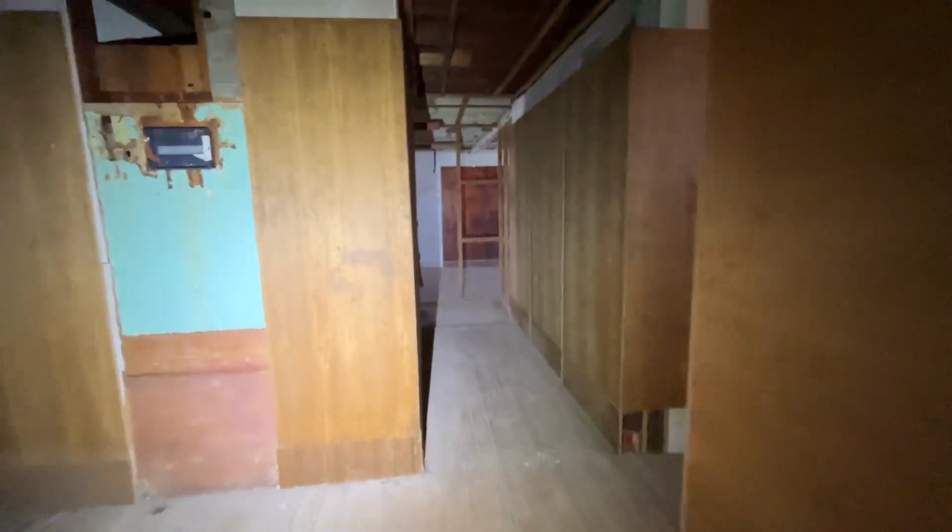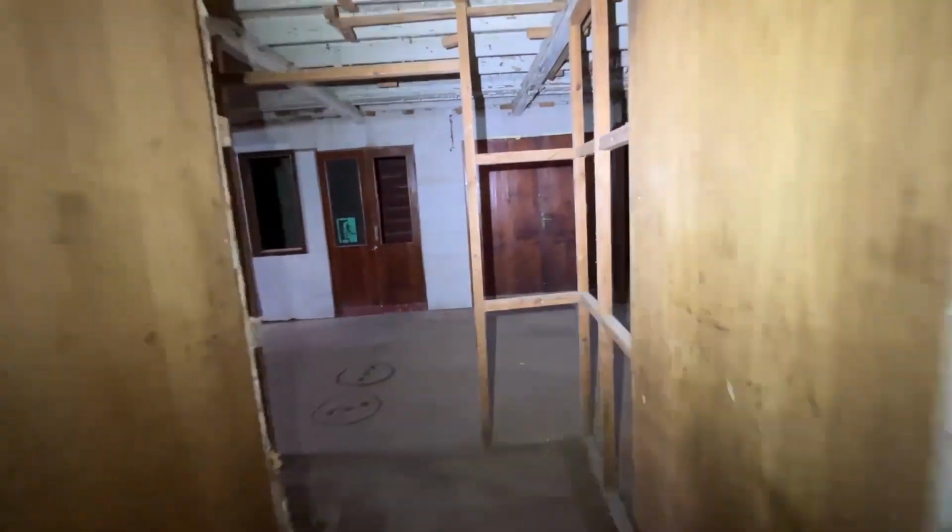By the way, it's really obvious that it's not lying flat, it's really sloped. I'm walking right now and it's pulling me back and to the left.